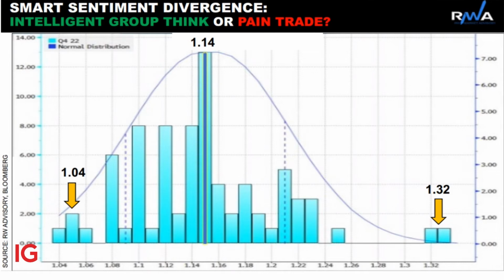But when you look at sentiment data based on the forecasts from leading institutions, there is a divergence. And so the big question here is: is it an intelligent group think expecting euro dollar to have a higher base at 104 by the end of the year, which is what we see on this chart? Or could this be a sign of a greater pain trade ahead, which could be a negative surprise for some of the professionals out there?